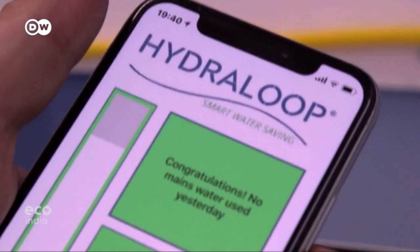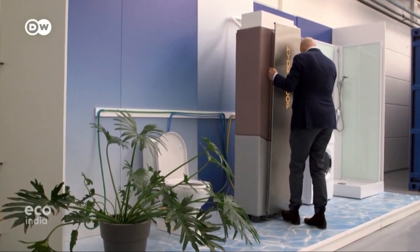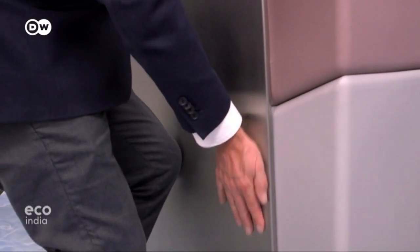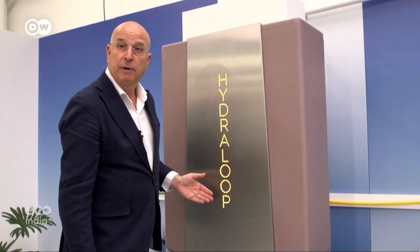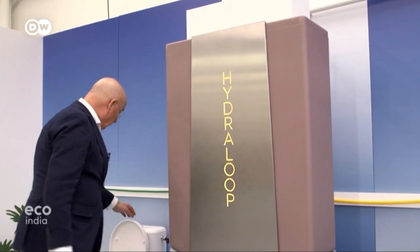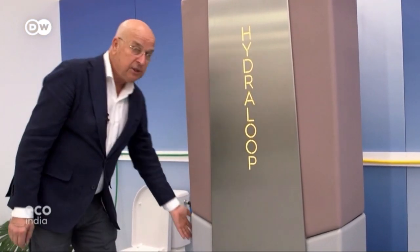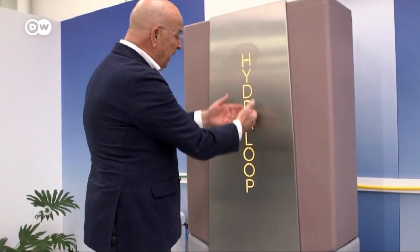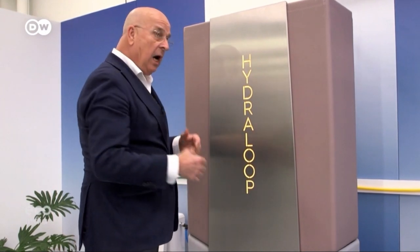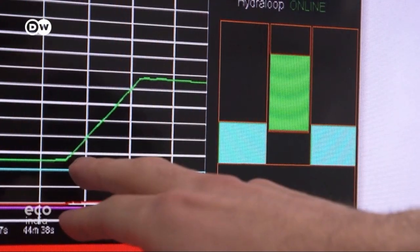The water can only be recycled once, and it can't be used for drinking. The LED light shows now that there is enough recycled water to flush the toilet. So when I flush the toilet, it takes now recycled water from the lower tank. And if this light turns blue, this means you ran out of recycled water. You're now using mains water.